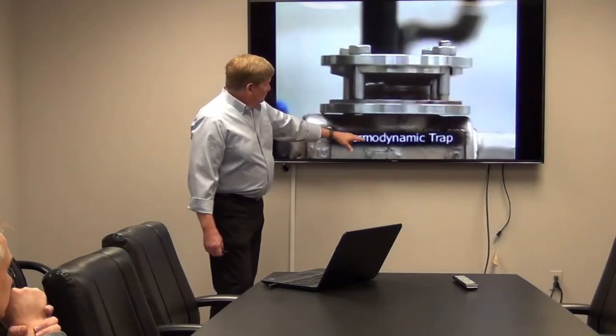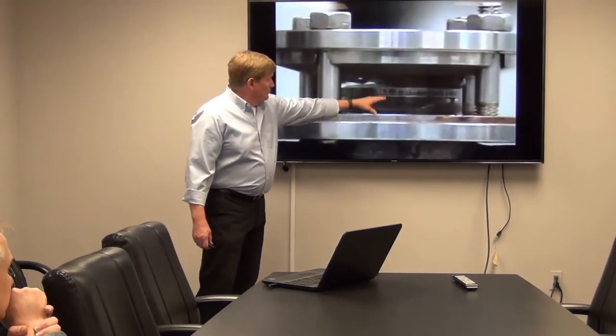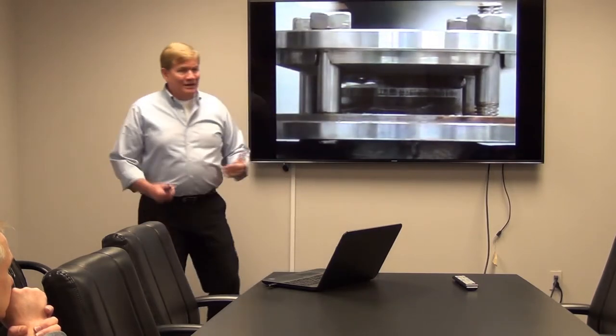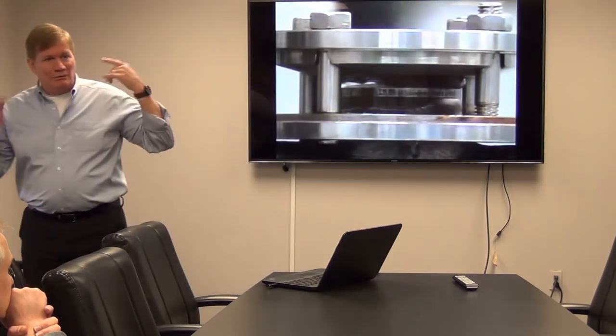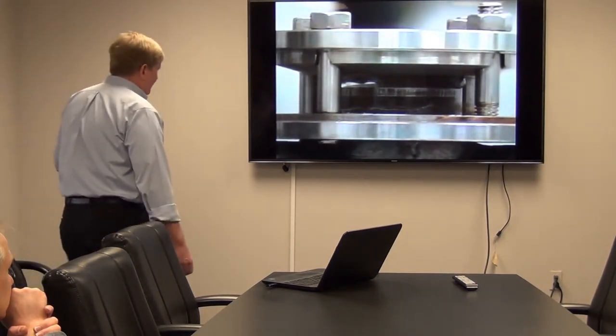Now this is on one trap. This is what we call the TD traps, the thermodynamic traps. And that's all there is inside. There's that little disc, and you'll see the flash bubbles get on the top there. In a second, you'll hear how the traps actually sound when you're doing it with the ultrasonic. It's one of the easiest traps to actually test.